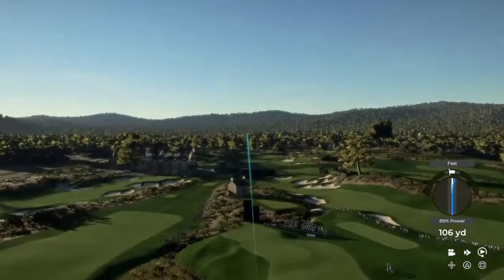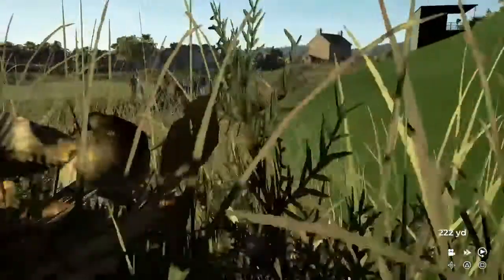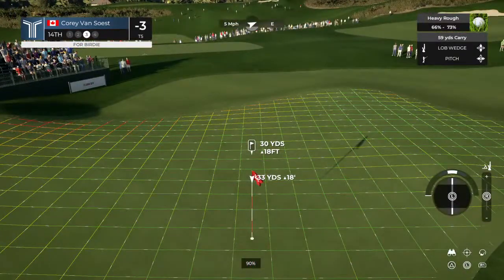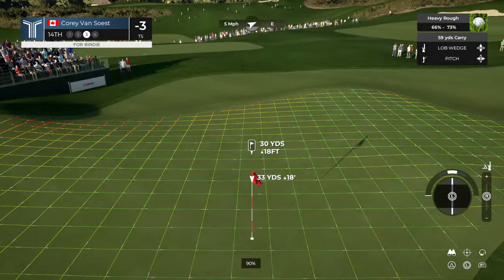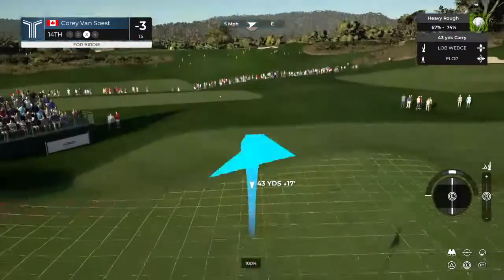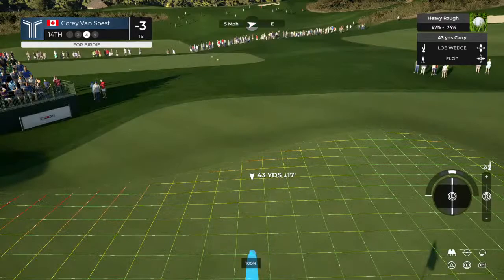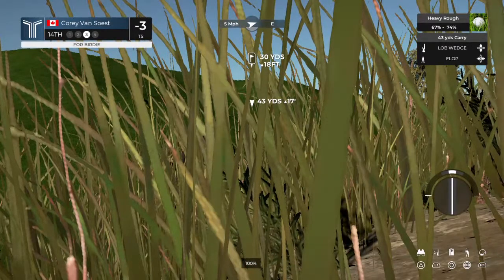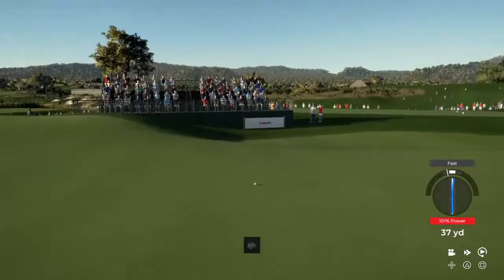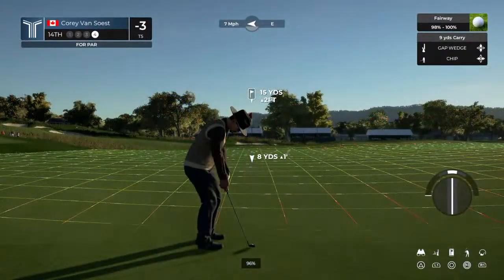Seems to have chosen the three wood. As soon as that left the club, you knew it was going left. That's a shame. Had a chance to hit the green, but couldn't quite get there. Yeah, it took a bit too much club on that one. This would be a great up and down.